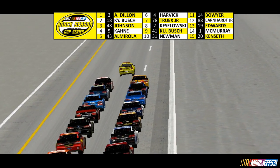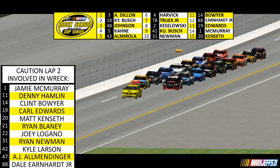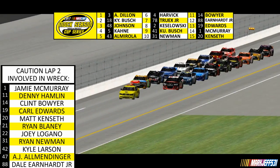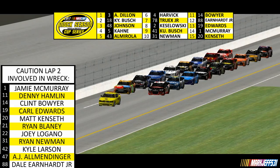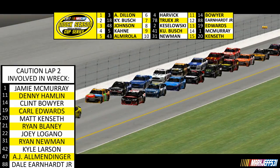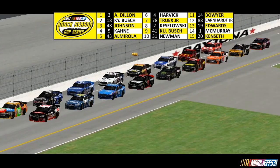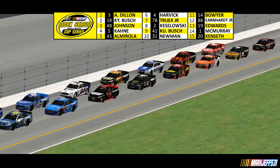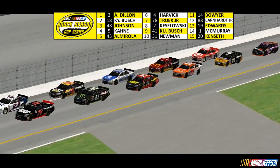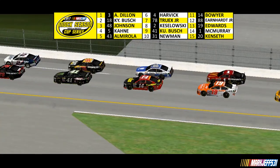As we'll be back to green this time by. Double file restarts will start right now. Austin Dillon on the inside. Take a look at the drivers who were involved in that lap 2 wreck. McMurray, Hamlin, Boyer, Edwards, Kenseth, Blaney, and so on. Rounding out your top 5 is the 43 of Eric Almirola. Right now running very solidly in the top 5. You have Kevin Harvick and you have Martin Truex 7th.